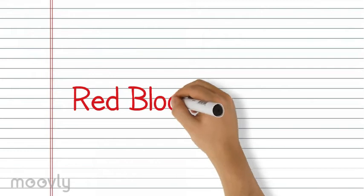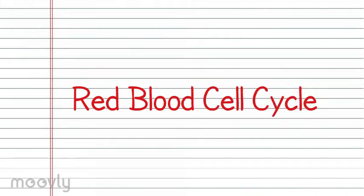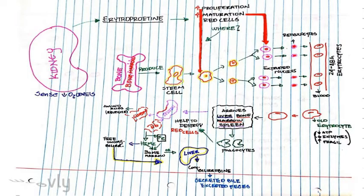Red blood cell cycles. There are two things important in order to produce erythrocytes: iron and B12. When the human body does not have enough of these ingredients, the production of red blood cells is affected and might lead to anemia. Let's talk about red blood cell production. This production is regulated by erythropoietin, which is produced by the kidney. So once the oxygen levels decrease at the tissue level, the kidney releases erythropoietin. This substance increases the proliferation and maturation of the red blood cell.